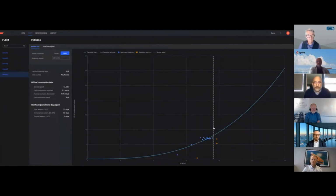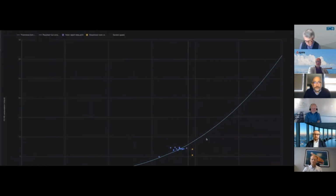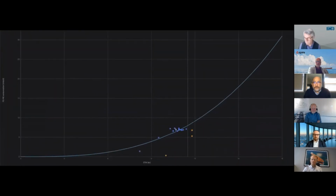We bring the service speed. And after that, we start calculating the data from the sensors or from the digital noon report, helping to understand the deviation. So the blue dots here are the data from the noon reports from different dates. And the blue dots are the data without any deviation.